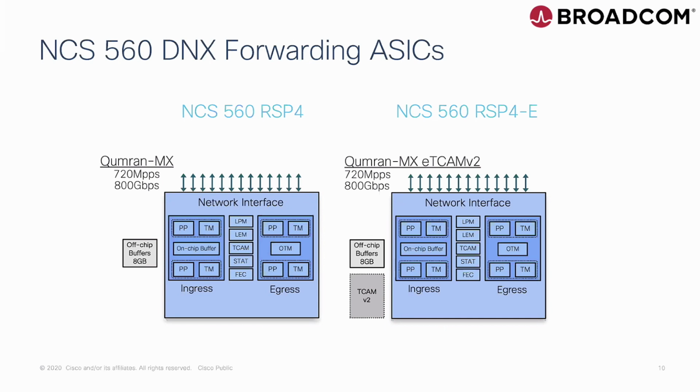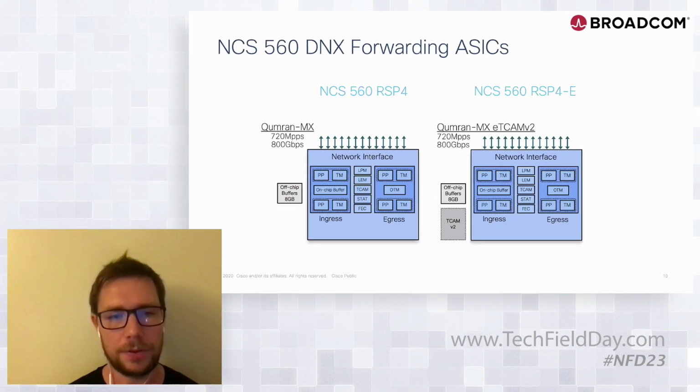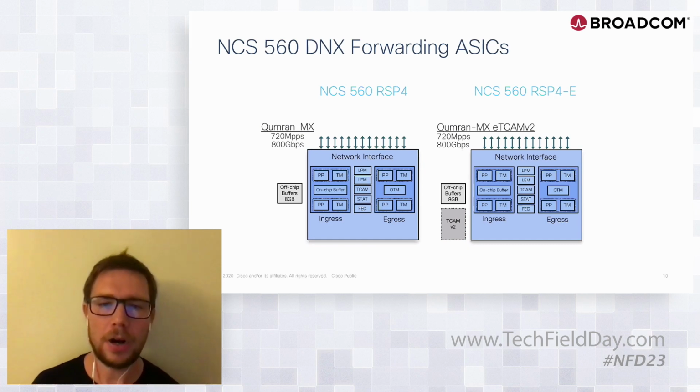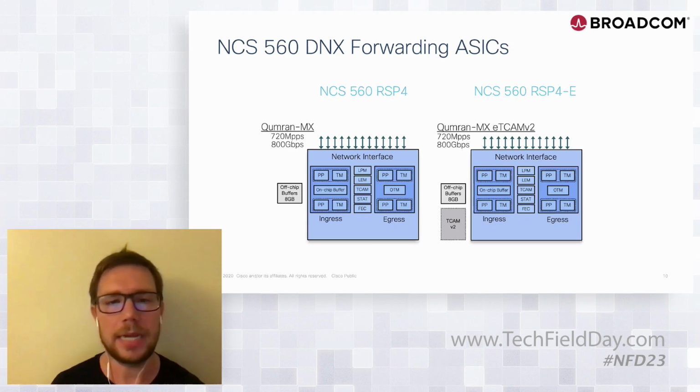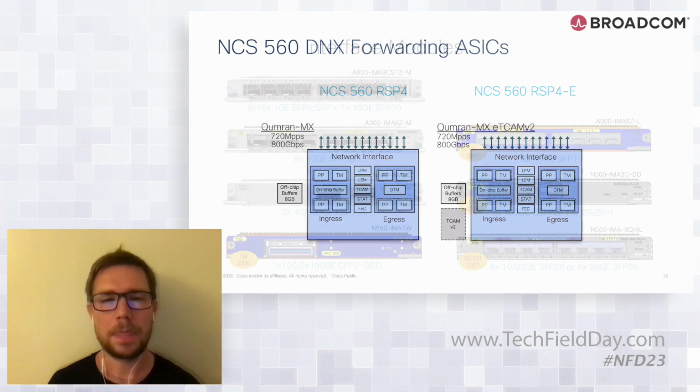These are, let's say, single chip, single NPU RSPs. The NPU is dual core. It's 800 Gbps or 720 Mpps. And the variant with E has external TCAM to store some excessive routes in order to support millions of IPv4, IPv6 routes. It also has high external buffers. So if the internal buffer is not enough to store the packets, then the off-chip buffer of 8 GB takes place, and the packets are stored there before being transmitted. But it doesn't have any penalty in latency, as this is really an internal high-speed connection between the memory and the NPU.